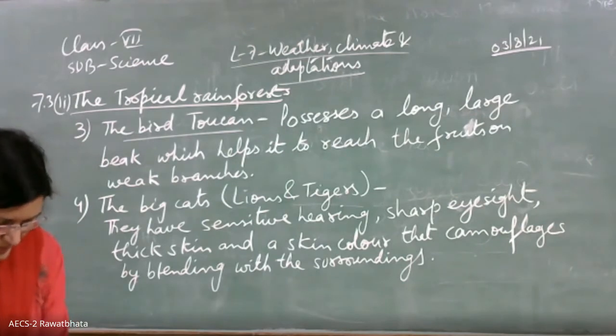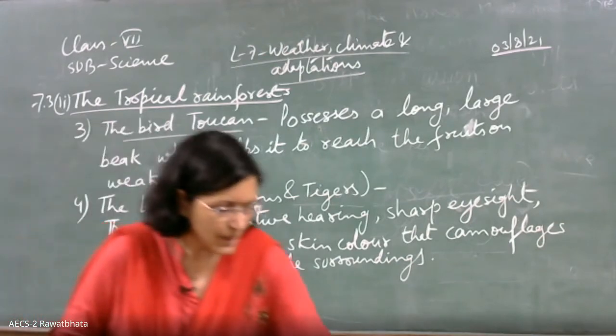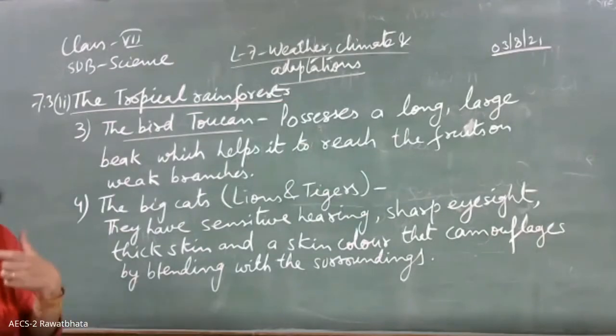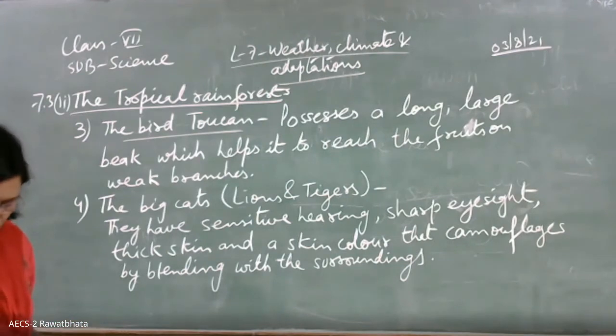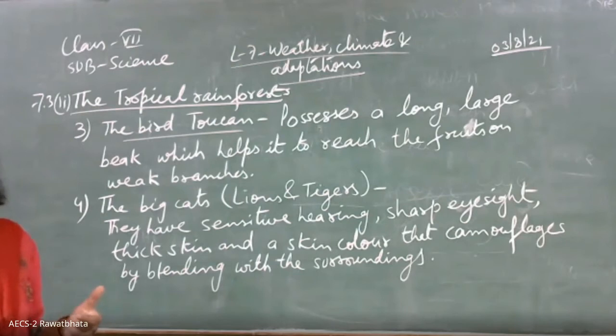Now we are going to deal with the fifth animal, or the second last, you can say, of the chapter, the lion-tailed macaque. That is, in a way, a bearded ape, a bigger-sized monkey with a beard on its face. We have its picture in our book on page number 76, figure number 7.10. And if by now the kids have not completed this, then please take a screenshot.